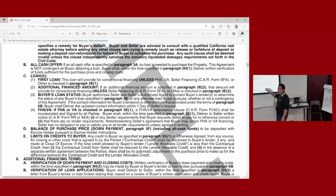So this is now saying the listing agent can talk to the buyer's lender and get status updates, even if there's no loan contingency. That's totally fair. And if you change lenders, the seller can say, give me the new lender's information, and you must give it within 1 day.